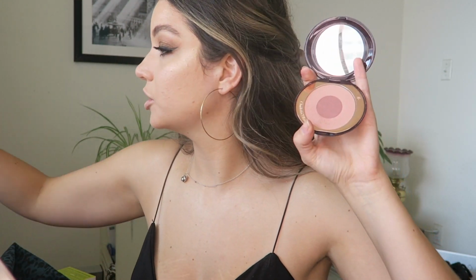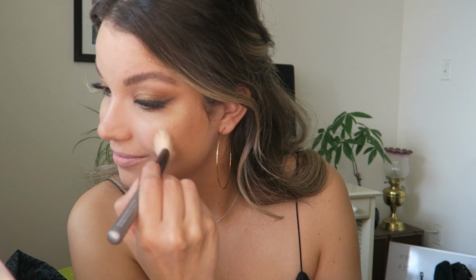All right, blush I want to be fairly neutral, so I'm gonna use the color Sex on Fire from Charlotte Tilbury. I love this blush with a red lip. And speaking of red lips, let's finish this bad boy up. So I'm gonna start with lip liner. This is Kiss and Tell.